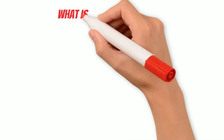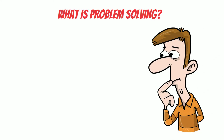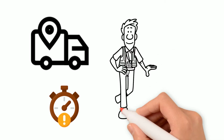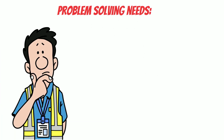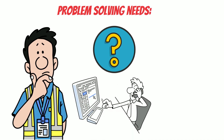What is problem solving? Problem solving is the process of finding a solution to a difficult situation. Imagine this. A pizza shop starts getting complaints about late delivery. That's a problem. So the manager tracks orders, finds delays, and hires another delivery person. That's problem solving in action. Problem solving needs clear thinking, asking why the problem happened, testing different solutions, picking the best one.